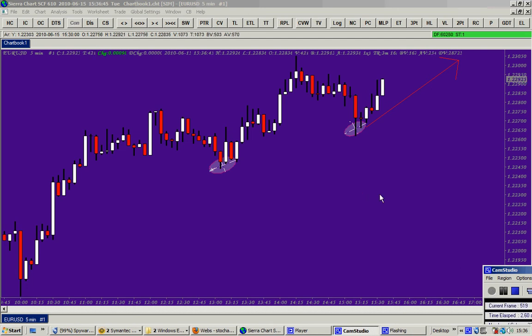Hello traders, today is the 15th of June 2010 and this is another triple green signal given by the TSTW24 on this Euro USD chart here, and the price starts going up here. A triple green signal of the TSTW24 trading system right here.